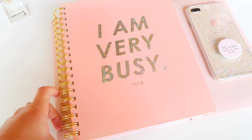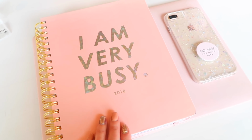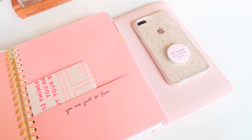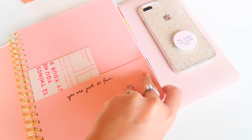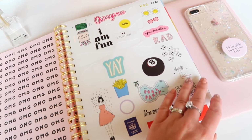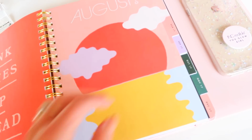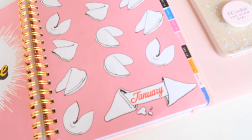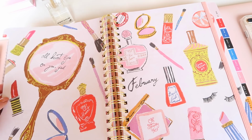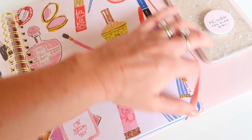And then this planner, this is from Ban.do. I found mine at TJ Maxx, but you can find them on Amazon. It just says I am very busy, and it's really cute. It comes with a bunch of stickers. Hold on a minute. See, I've already used a bunch, but it comes with stickers. It's really cute, and it's all organized by tabs. So February's is really cute. It says all heart eyes on you, girl. It's really cute. And then it has this little strap as well, which is nice.